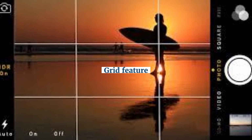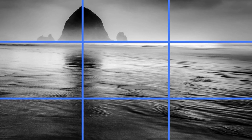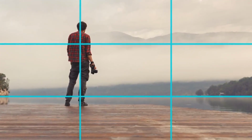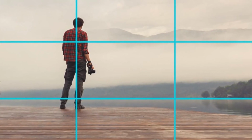To help with composition, turn on your phone's grid feature. This will display a grid over your screen, which makes it easier to keep things balanced and aligned. It's especially useful when you're photographing things like buildings or street signs, where straight lines and symmetry matter.